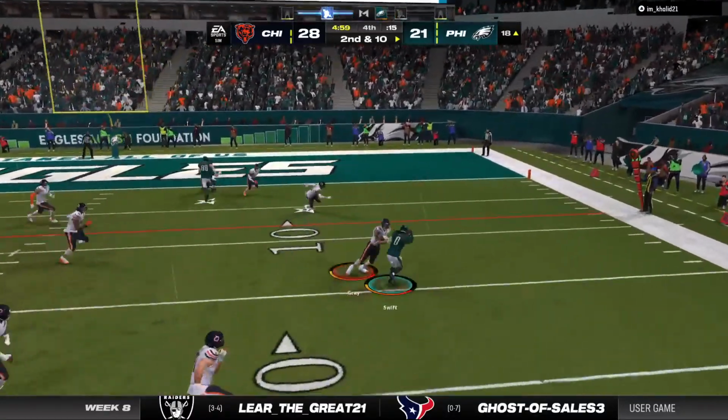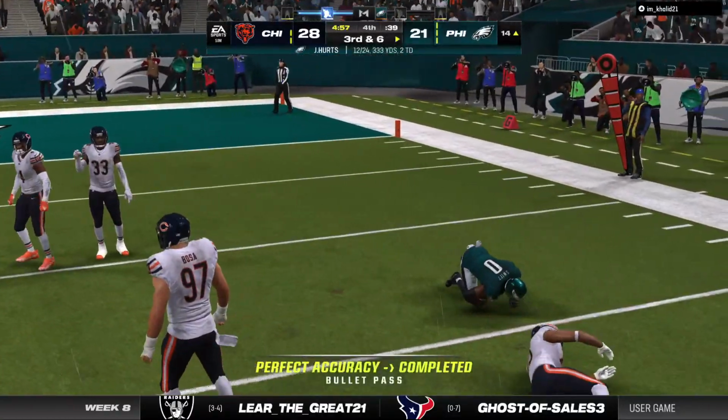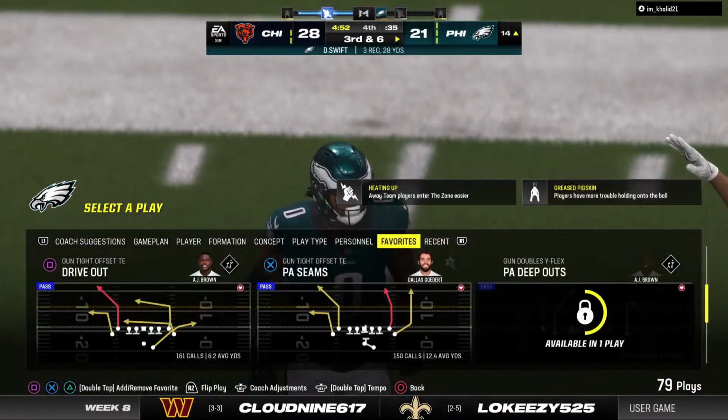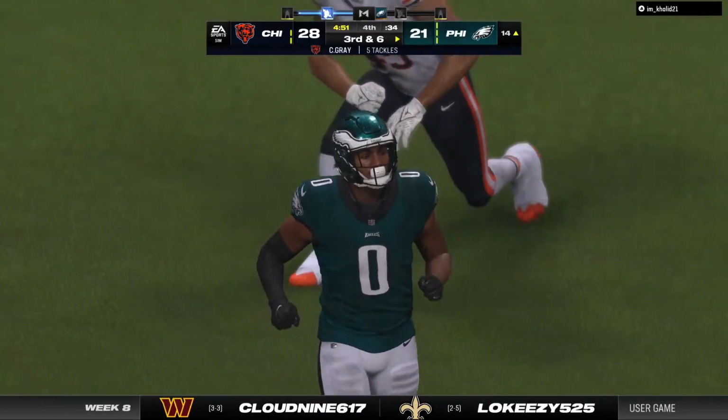Second down. Here's Hurts. And a quick throw here. That's complete. And he'll get him inside the 15 down to the 14-yard line. 4 yards the gain, and it'll bring up a 3rd down.